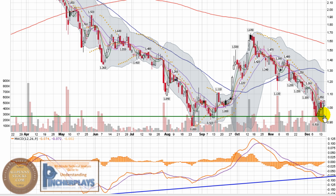But if it comes down here and the selling pressure looks like it's going to be dominant, that would be an exit point probably for me. So that's where my stop loss would be set.